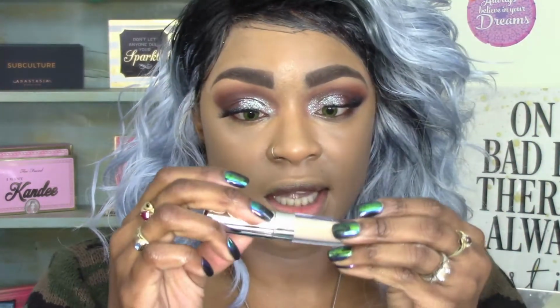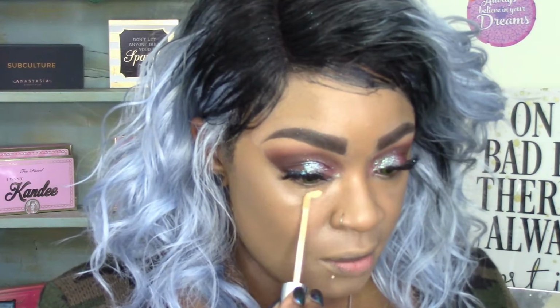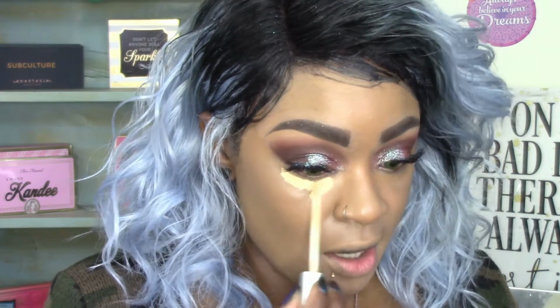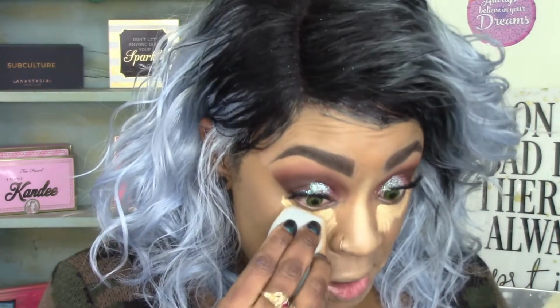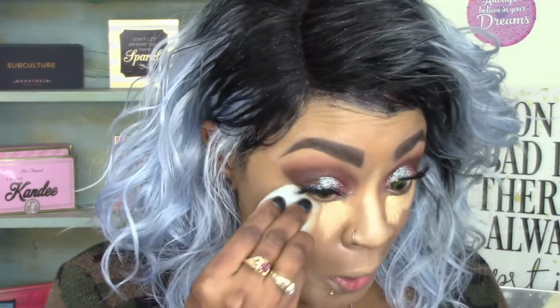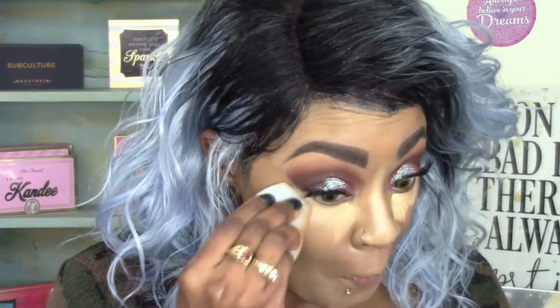And this is the AOA Studio brand from Shop Miss A. This is their concealer in yellow. And I'm just going to take a little bit of this under my eye here. I'm not sure how I'm feeling about this concealer. It's a little thick. A little thicker than what I was expecting.